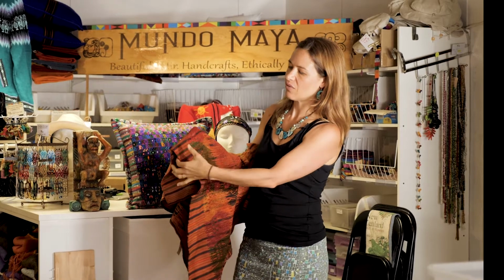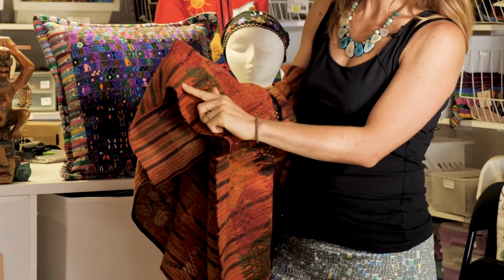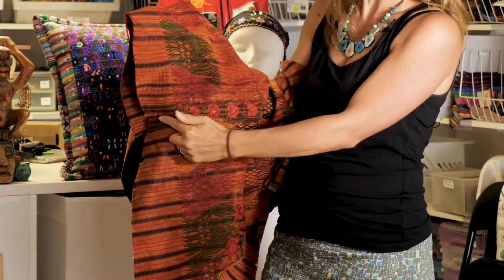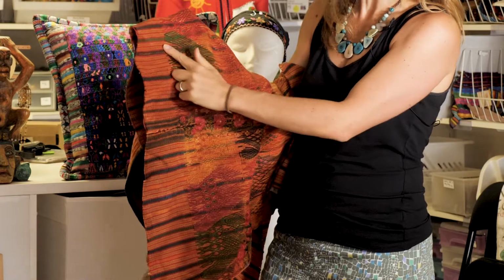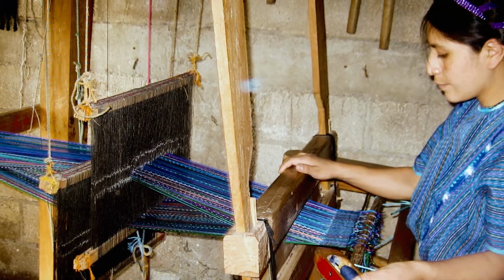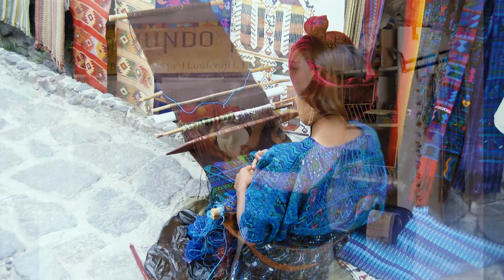So in terms of making this, there has been looming for the underneath part of the cloth. If you look up close, you will see that this is not a painted or printed material. This is a woven material, so every colour is woven in with a separate fabric. And this is done on a wooden hand loom in the home, sometimes on a backstrap loom. On top of that, there's been a lot of embroidery, hand worked over the top.